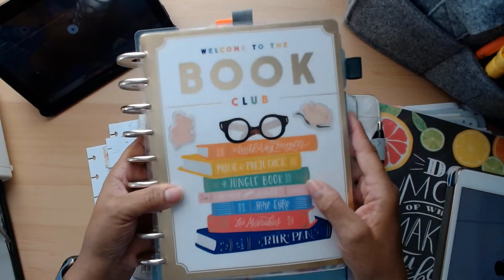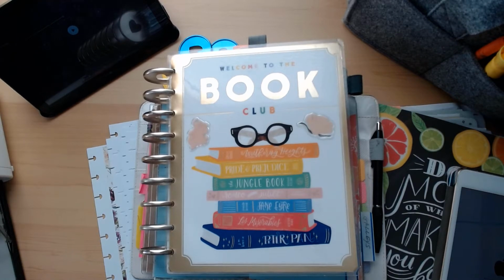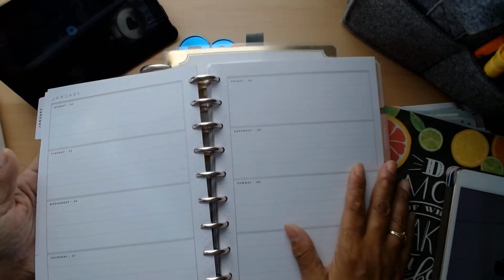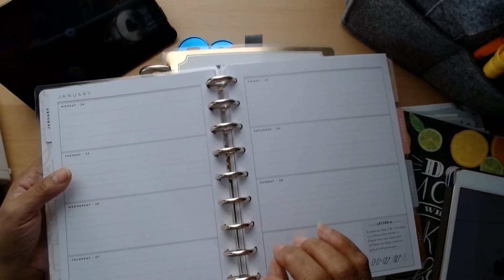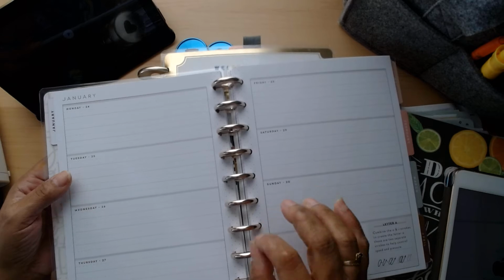Now, Happy Planner did not make a bookish planner for 2022. So what I did was this. Let me show you. Trying to find the right one. I bought this planner, Share a Kind Word Today, for 2022 because it's a horizontal planner which will allow me to put my book covers. But I wanted to use a horizontal planner for a faith planner, and I made that decision yesterday, and by then Happy Planner sold out all of their horizontal faith planners for 2023.